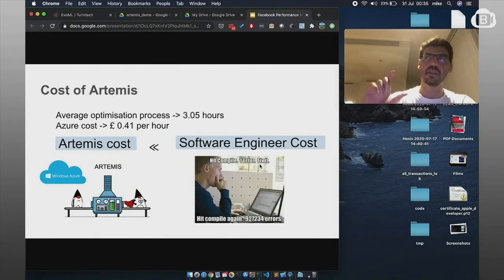And Artemis not only changes the code, as we said, but we decided to deliver it as a pull request because we want the developers to see the changes that were happening. And usually the changes are less than 10 lines of code, so that they can easily review and accept.